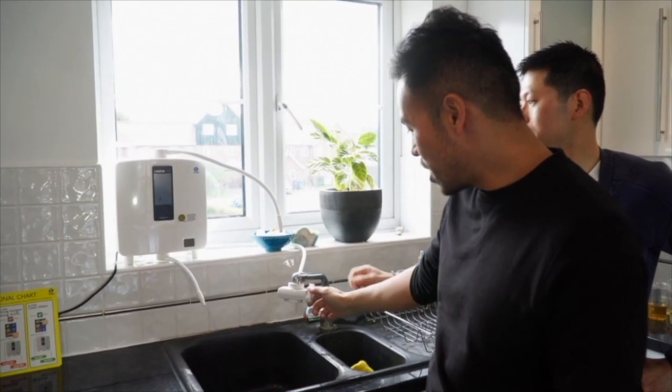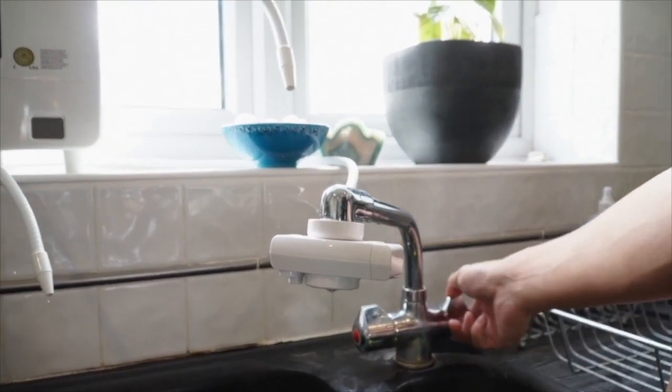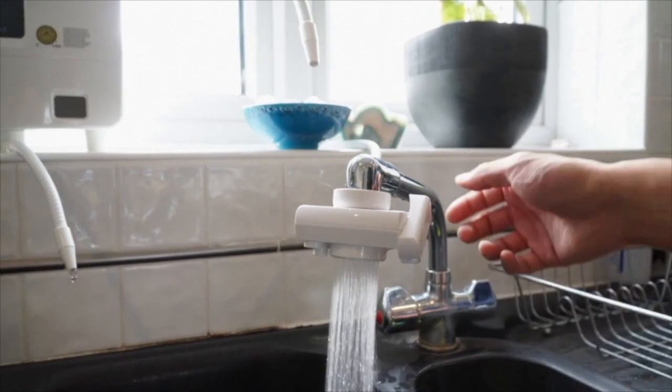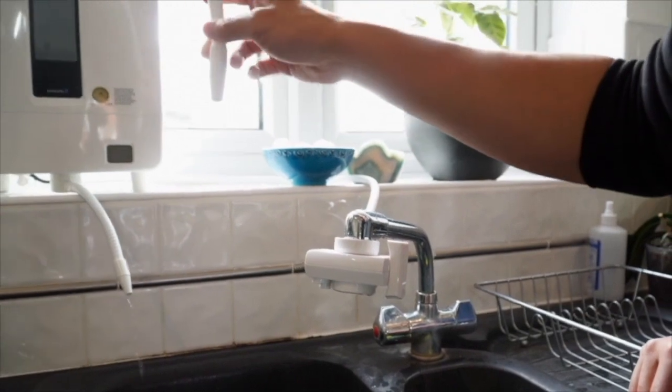And then you have this switcher here where you can actually have tap water when you want tap water. There's actually a shower setting as well, and then there's a moment when you switch onto this setting where it comes from the machine.